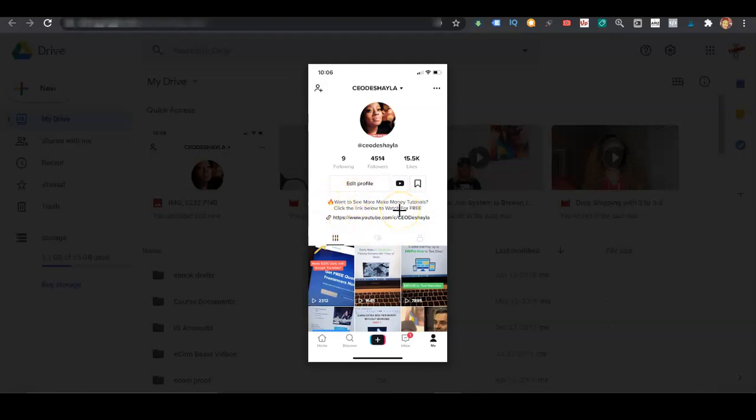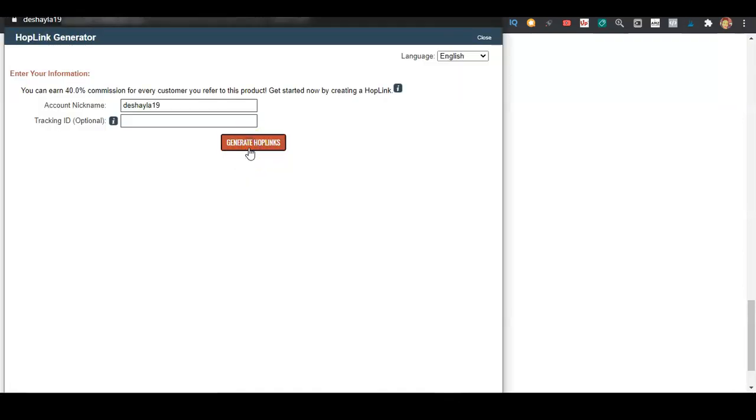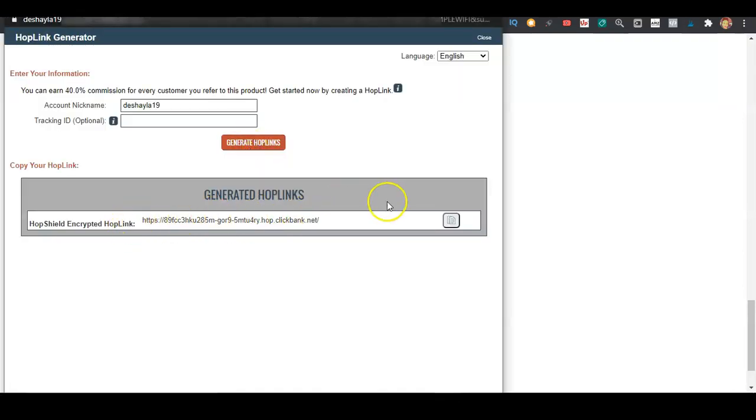So you're gonna take the link from Clickbank, you're gonna click on promote and click on generate hop links, and you're gonna get a link from Clickbank. Now I'm gonna show you what to do with this link in a second.